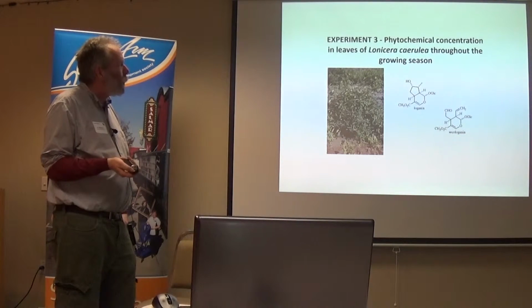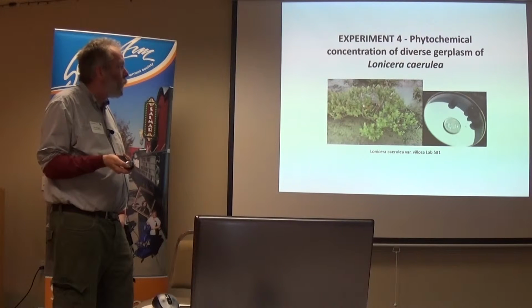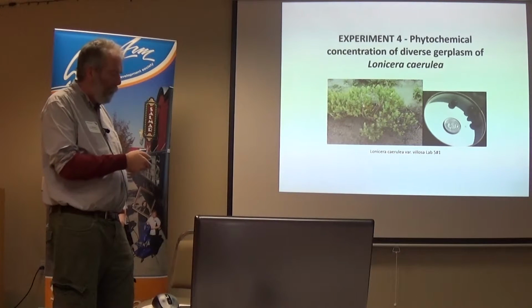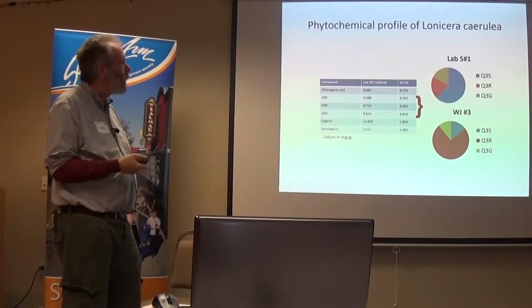So he also studied the leaves and found the leaves generally have 10 times more than the fruit. So if you could use a leaf for something. This is a wild Haskap, actually, that along the east coast creeps around on the ground. He's trying some of the wild Haskap to see if they make a different nutraceutical or not.